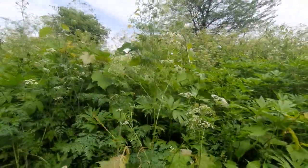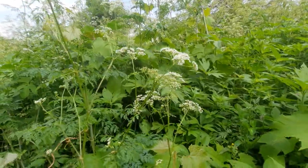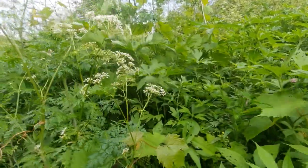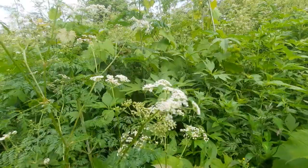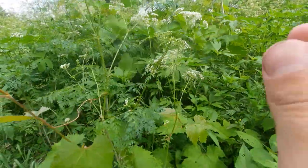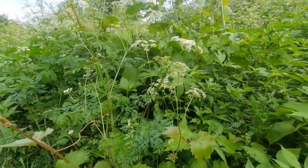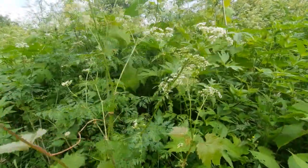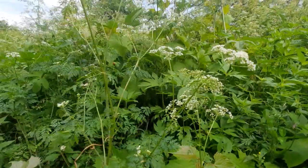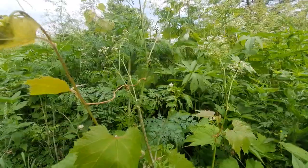But as you can see, if you look very closely, they have kind of an umbrella shape, with their tiny little flowers here. And they're all white. And they all appear in several little clusters too. Kind of reminds you of looking at a firework, for instance, as an analogy.